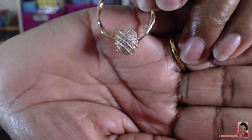I have been wanting a gold pair of earrings, so when they contacted me, I was so excited because I'm like, I'm finally going to get these gold earrings that I had on my wish list to purchase eventually. So aren't these beautiful? Look at these. Look at that.